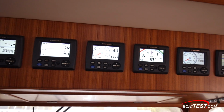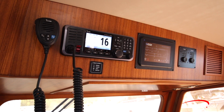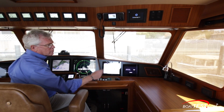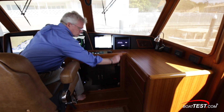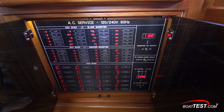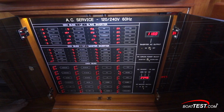We can just get a bunch of them and show it all at once. Secondary VHF, control for the water maker, and then controls for the speakers. Down below, working table space, drawer storage, convenient grab handle, breakers for the 120 volt and 240 volt systems.